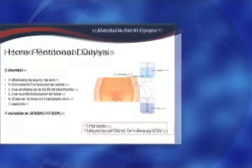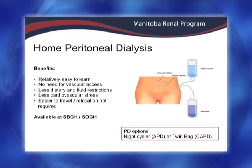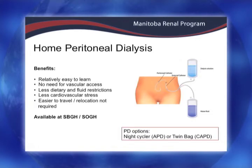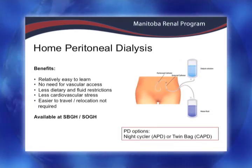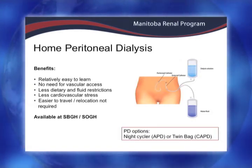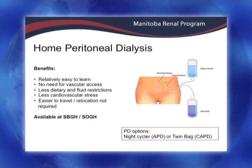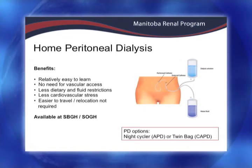Here's Roz. I'm trying to visualize her with peritoneal dialysis. So this is the twin bag, the CAPD that she's attached to. It's a fairly easy dialysis. The training's about a week long. My one concern for Roz is that I need to know more about her social support.